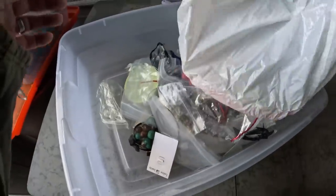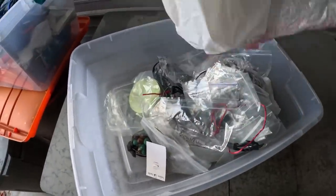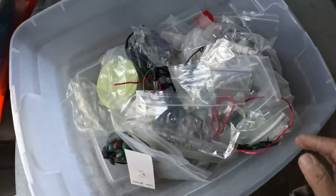All right, we're not done though. We got this last bag right here, guys, and this looks kind of juicy. It looks juicy. Ooh, it really does. No clickbait in here. This is a good looking bag.